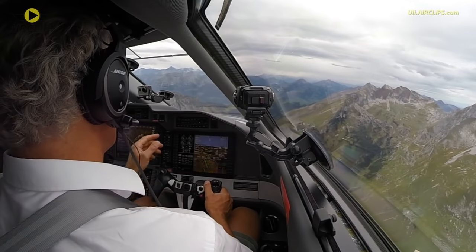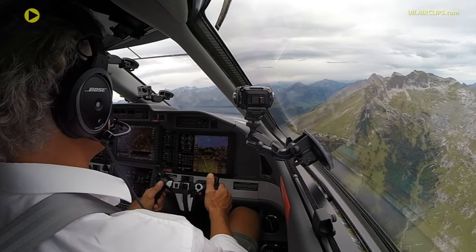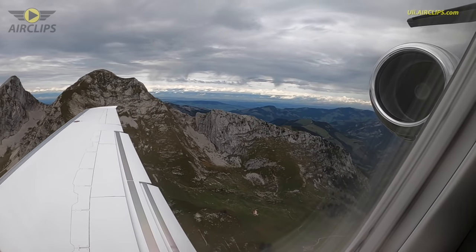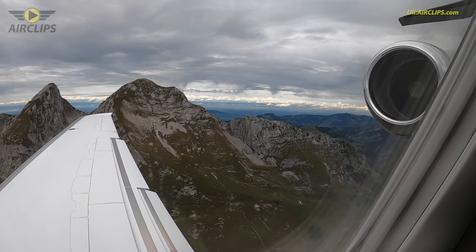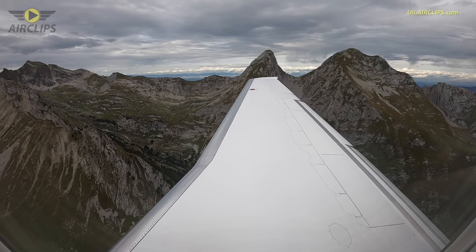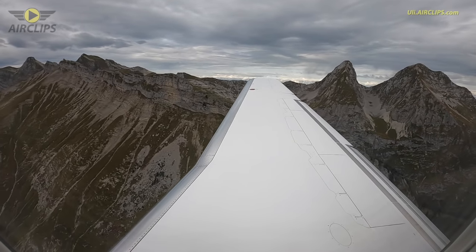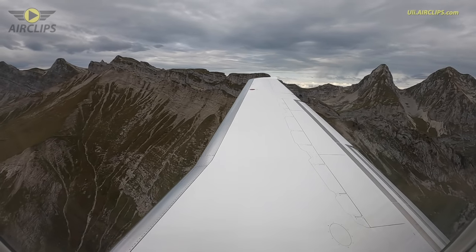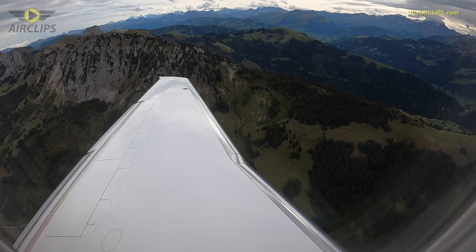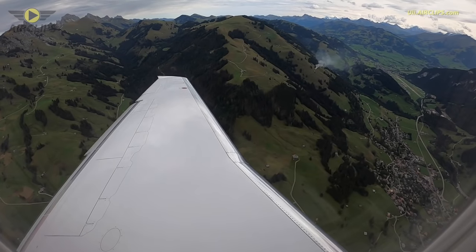I see what you mean. And this mountain in front, we go to the right of it or to the left? I think right. Before the mountain, you could turn towards the crosswind. Okay, so before that mountain, we turn left. Exactly. And fly towards 5,000 feet. Go over this mountain? No, along. Okay, descent to 5000.